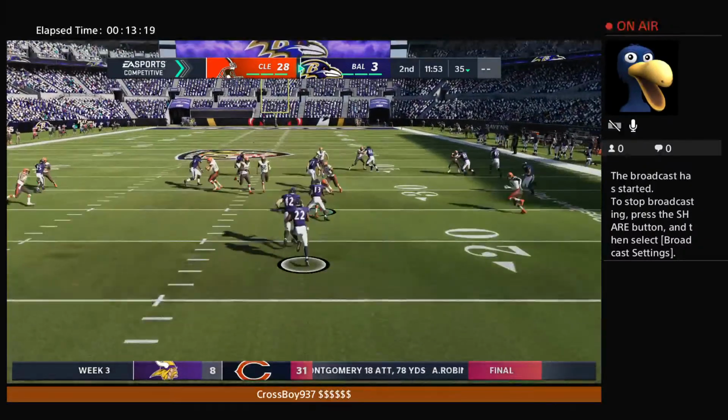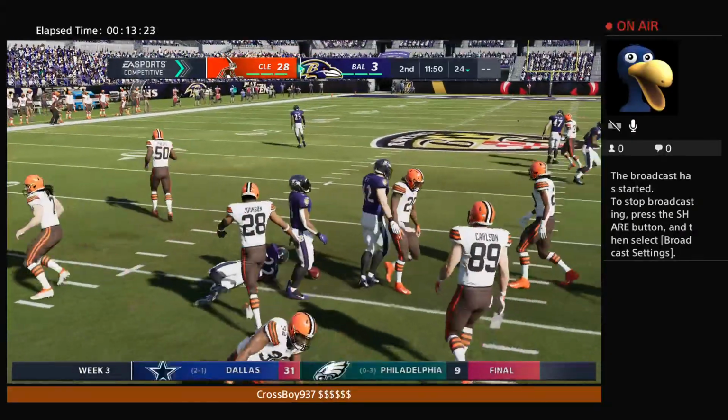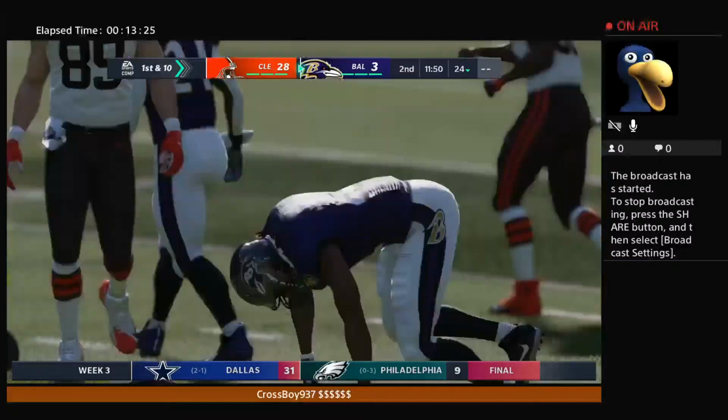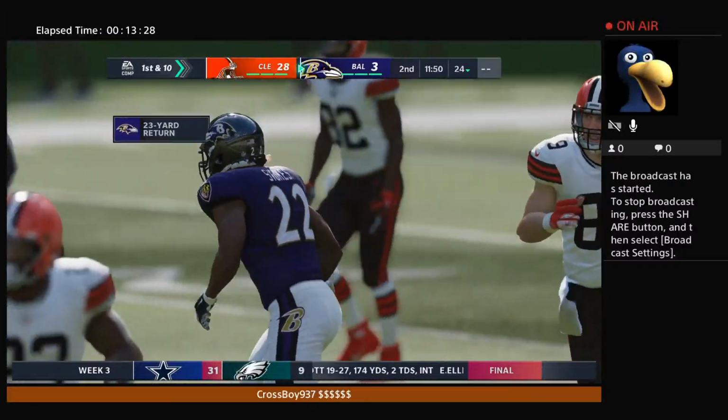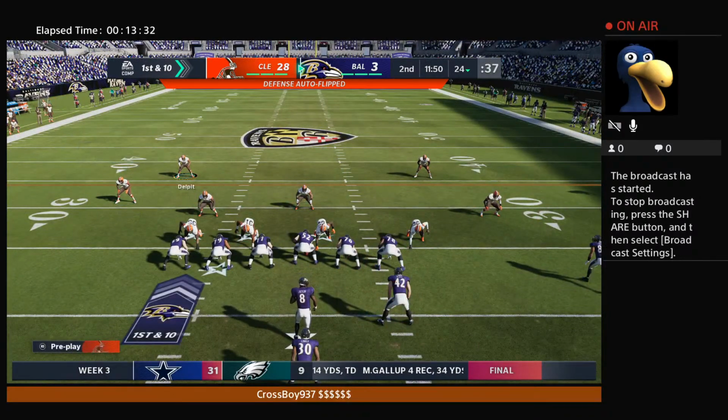Taking it about the 1. And he won't quite make it to the 25. The Ravens take over 1st and 10. At their own 24-yard line. The Baltimore offense at the line set to get going.